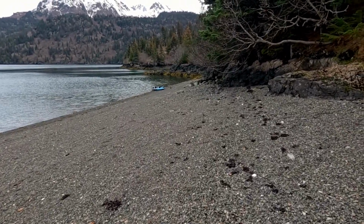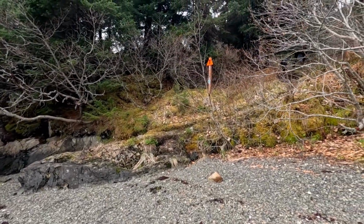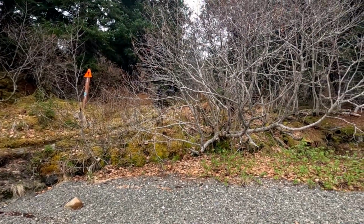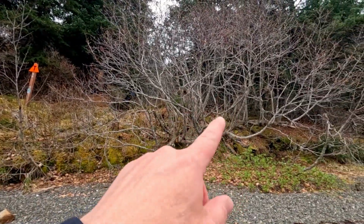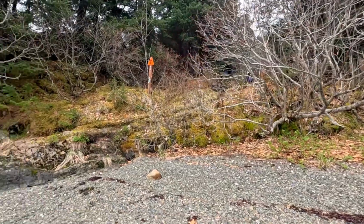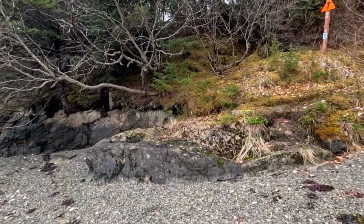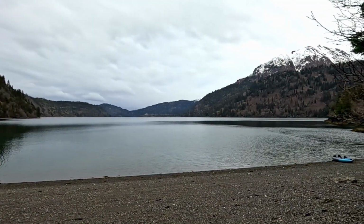And on that beach, you can access a trail spur that will take you up to the Coalition Trail. There's also a small campsite here, which you can see the bear box, and there's a picnic table, and there's a trailhead sign up in there somewhere too. This would be a nice little spot to camp. Again, gorgeous views of the lagoon from here.